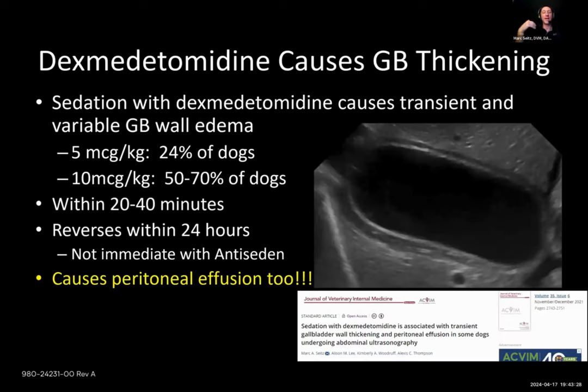Dexmedetomidine is something I've been trying to get out there and kind of chat with people about. I'll admit this is kind of a small area of interest for me. But where this came from is a lot of us were doing ultrasound labs and we use Dex to sedate all the time. And occasionally we would see this patient develop it and we'd start to get concerned. You know, are they sick? Are they developing anaphylaxis from the drugs? What's happening? It wasn't there at the beginning.